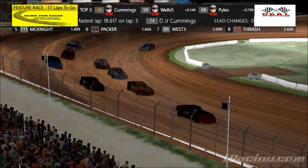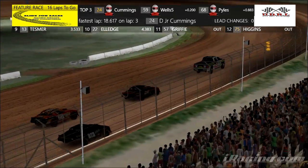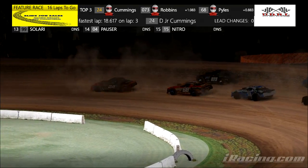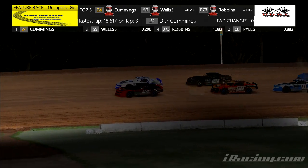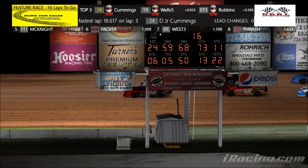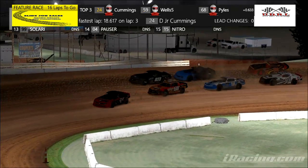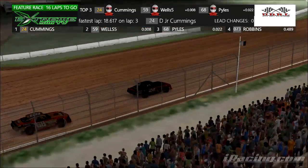And here we go. Green flag getting ready to go back in the air once again. Lights off on that Chevy Pace truck. 15 laps to go here to Stripe. Cummings Jr. out front, Wells second, Robbins third. When we go back green here, there will be 15 laps left in your feature event. Green flag back in the air. 15 to go. Here we go at Lernerville.